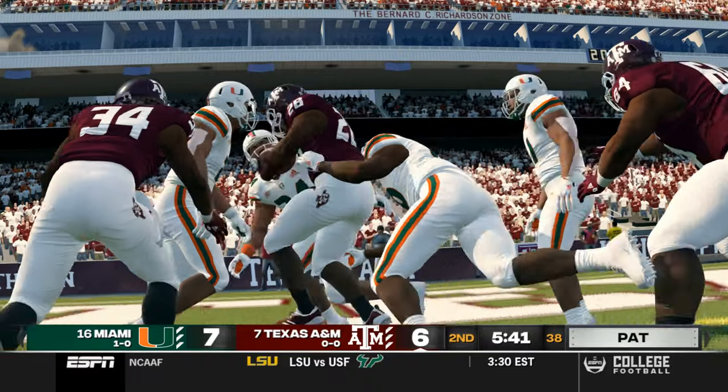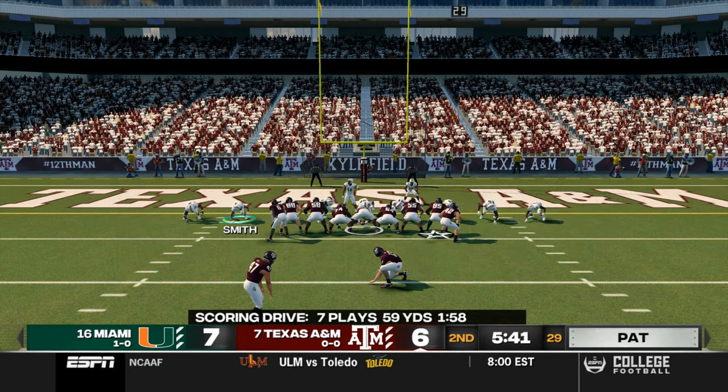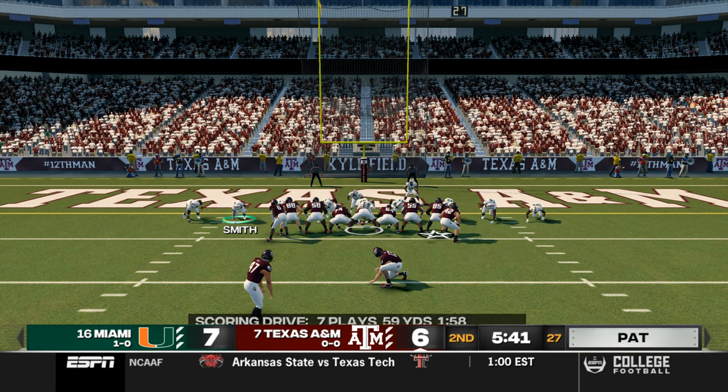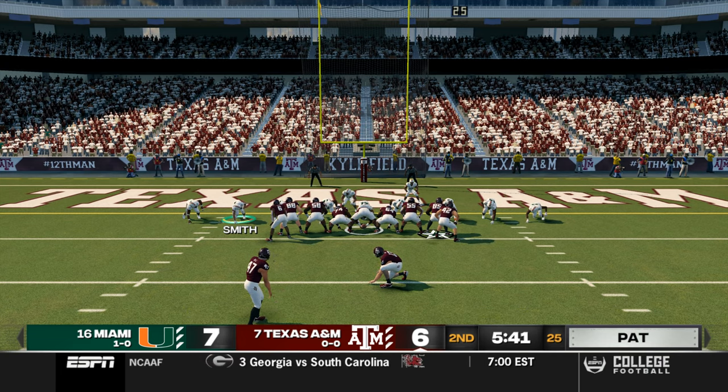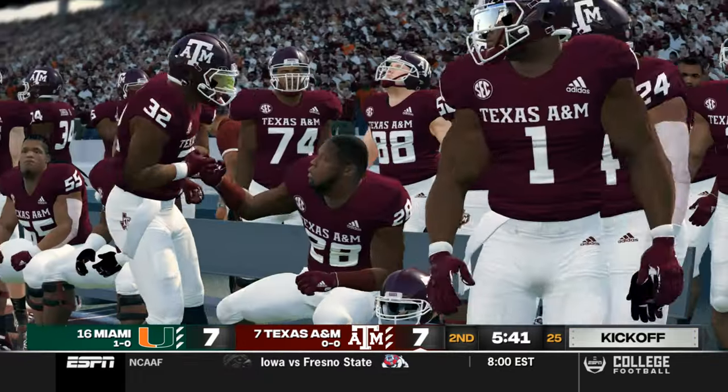There's a perfect play call. They look like they practiced that one a few times. Here's the PAT to tie this thing up. And he adds the extra point.